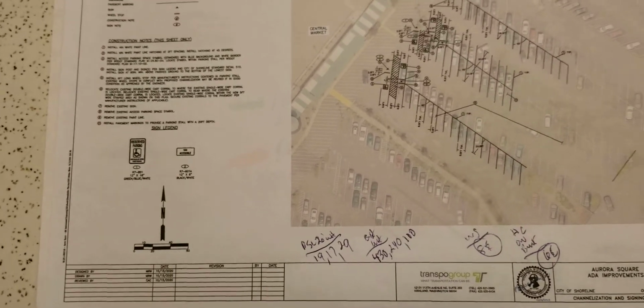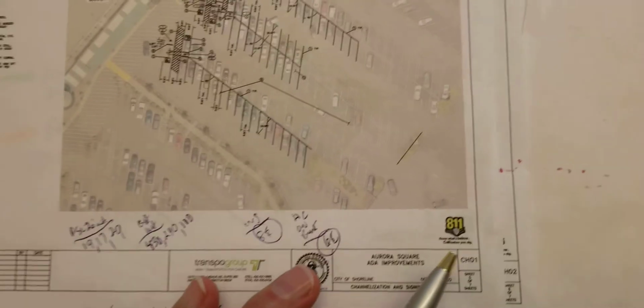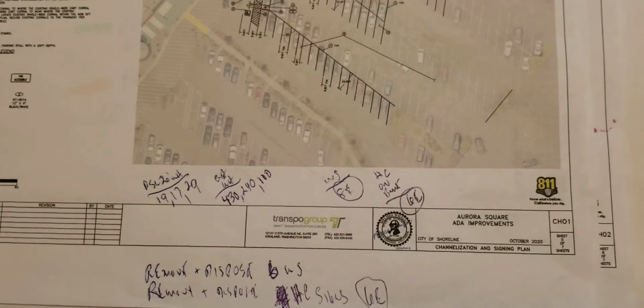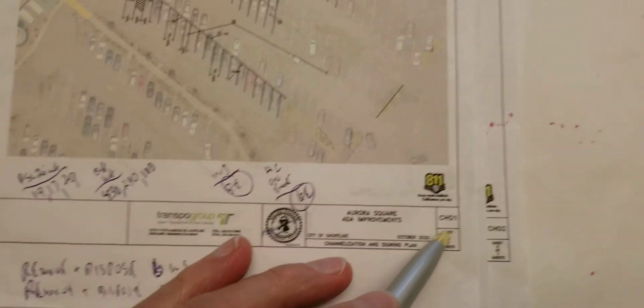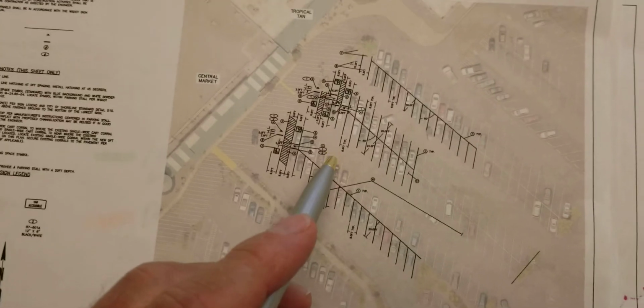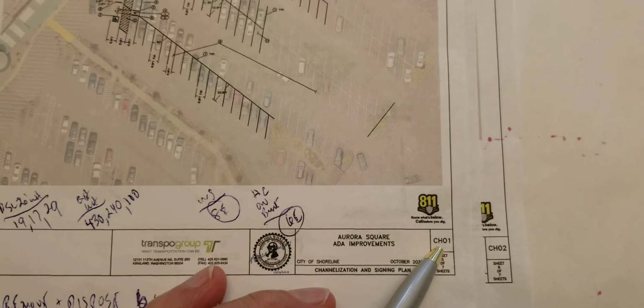For job 25941, Aurora Square ADA improvements. So this is more from the estimating standpoint. I've uploaded all the drawings that we received from the attorney. I'm going to first start with the striping area, the channelization area that I described in one of the production videos. Refer to sheet CH01.